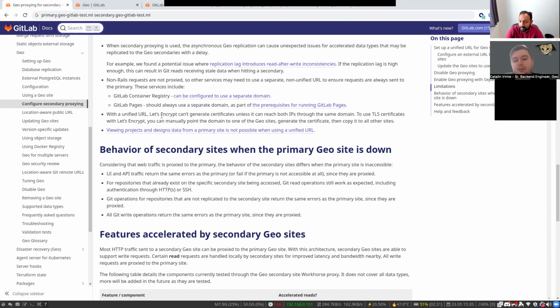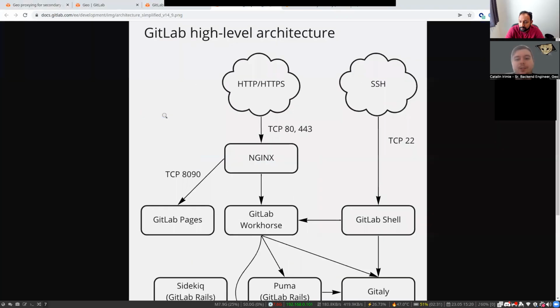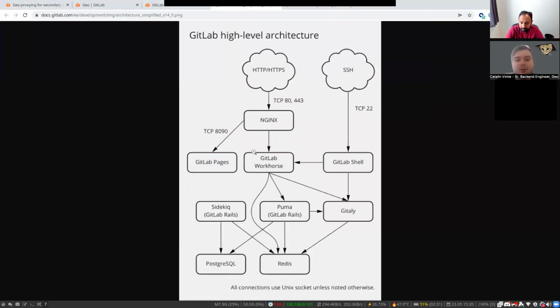Yeah. Technically, the only way to reach Gitaly would be through GitLab Workhorse or GitLab Shell. And then GitLab Workhorse is essentially the web UI. So if we proxy the request, it will not reach the secondary Gitaly at all. Like it would go directly to the primary. Always.